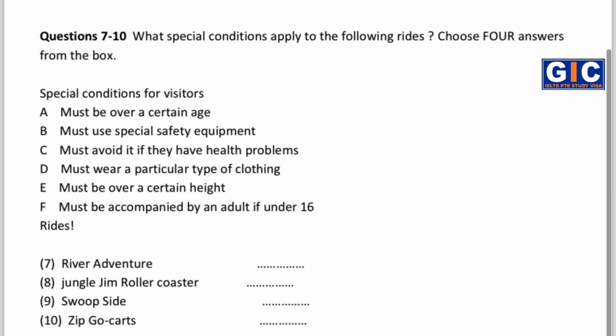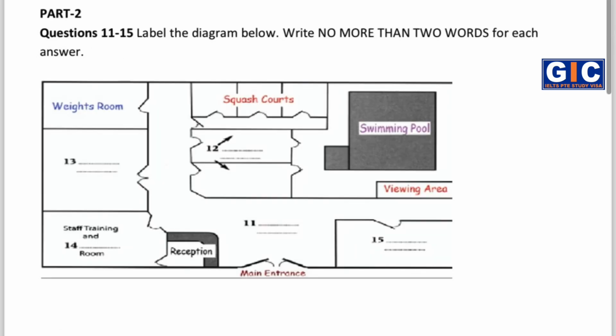That is the end of part 1. You now have half a minute to check your answers. Now turn to part 2. Part 2. You will hear part of an introductory talk to a health club. Listen carefully and answer questions 11 to 15.